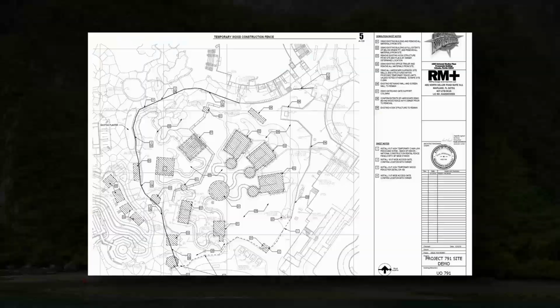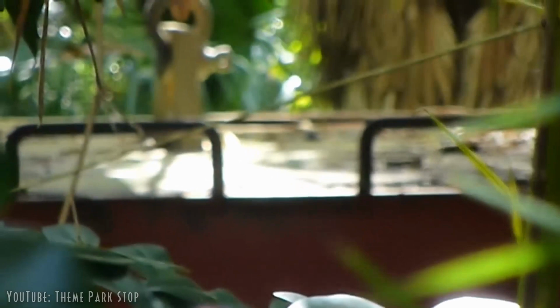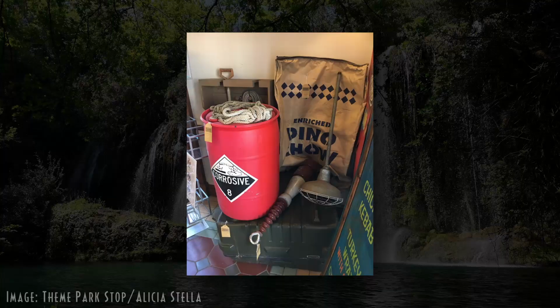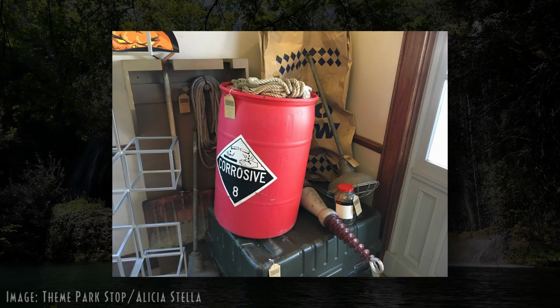In 2018, rumors circulated that Universal was preparing to repurpose the defunct Triceratops Encounter plot of land. The park began prep work on the old site and started clearing out and excavating what was left behind from the old attraction. That summer, disused Triceratops Encounter props made their way into the Williams of Hollywood prop shop in Universal Studios Florida, which is a store that sells actual props and items used in the park. This included light fixtures, a dino crate, a bag of dino chow, and various equipment.